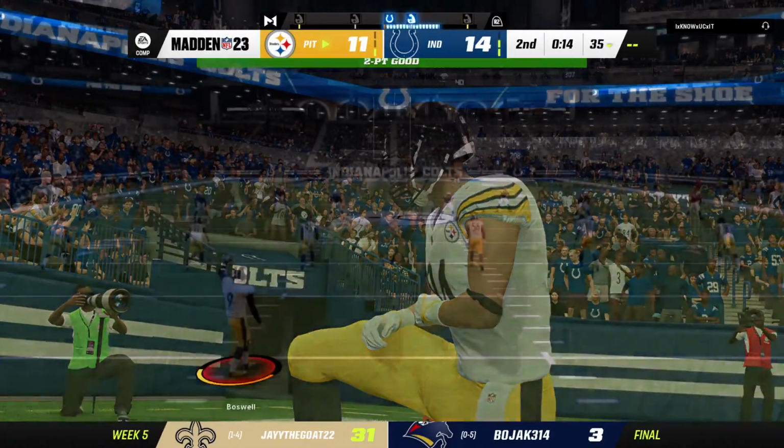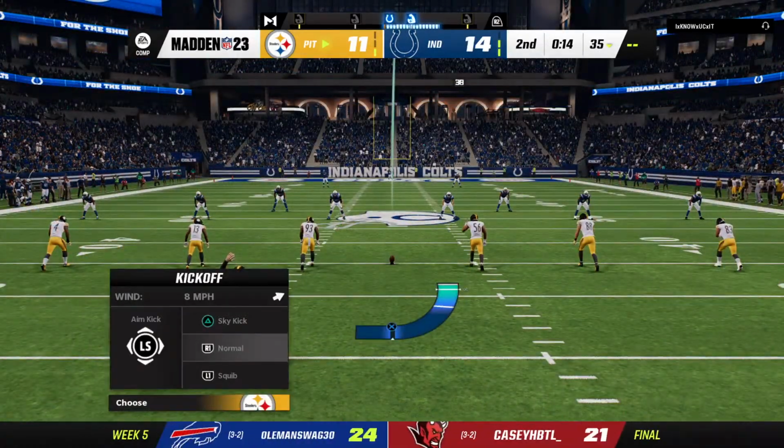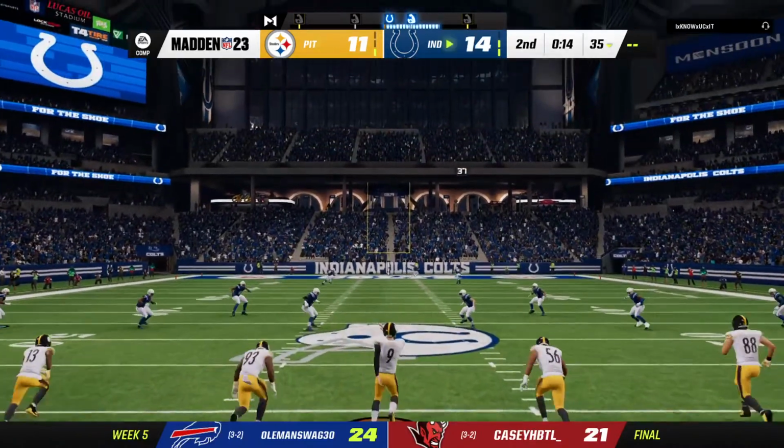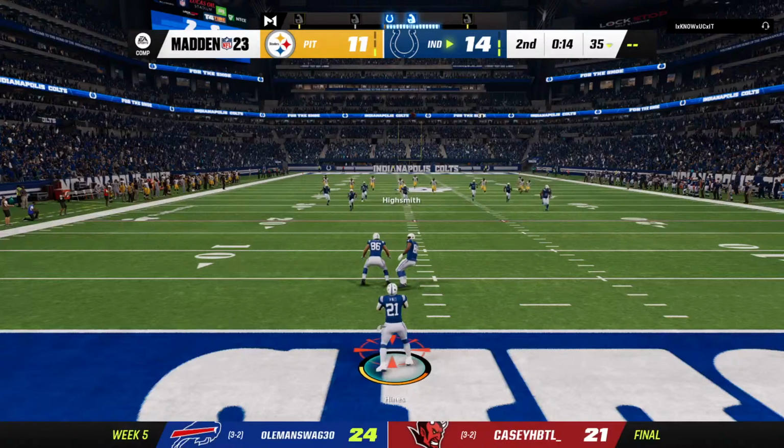Boy, a gutsy call right there, but the fake works. And they get the 2 instead of 1. So not much time to speak of remaining in this first half as the kick's away.